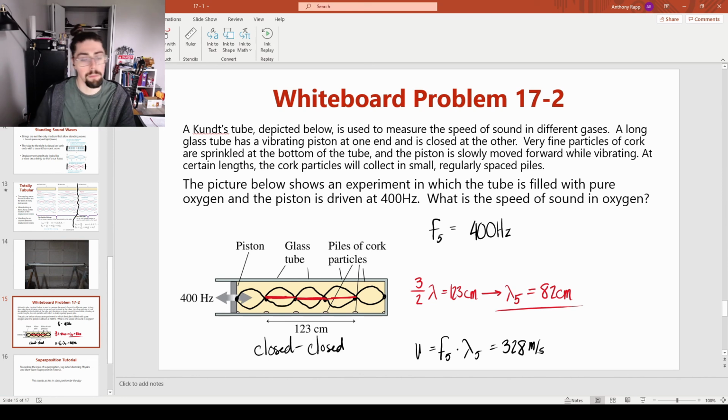Oxygen makes up about 20% of the atmosphere. Nitrogen, very similar to oxygen, makes up a large majority of it after that. I think 65% or something like that. So the fact that oxygen looks pretty similar to the regular speed of sound of air, that sounds pretty reasonable to me. I think I'm happy with this answer.